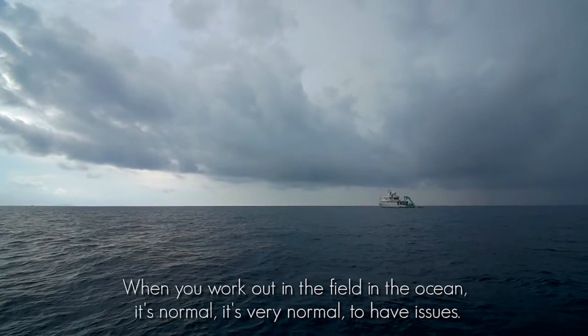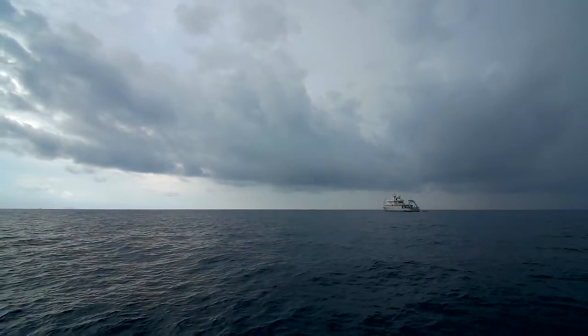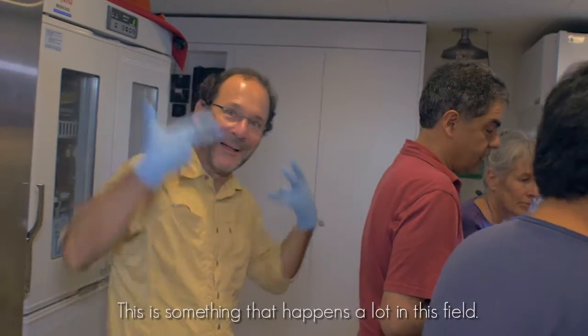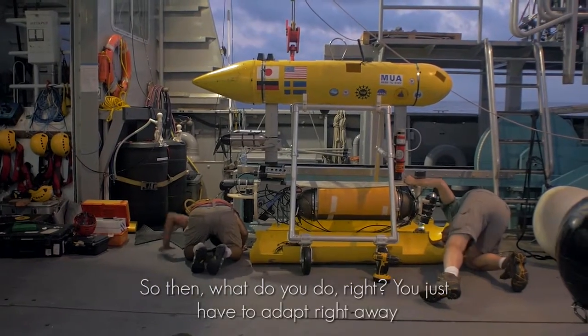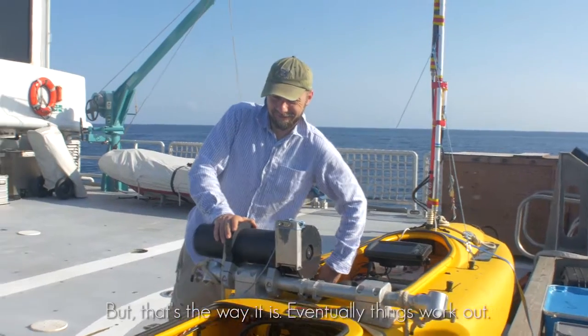When you work out in the field in the ocean, it's rather normal to have issues. Motor died? Software issues. There's a beehive! Starboard side battery bank collapsed. This is something that happens a lot in this field. So then what do, right? You just have to adapt right away. But that's the way it is. Eventually, things work out.